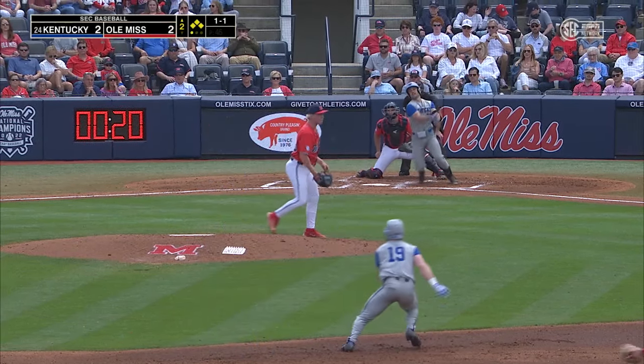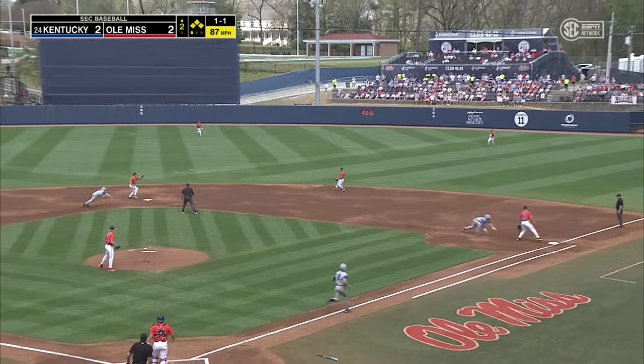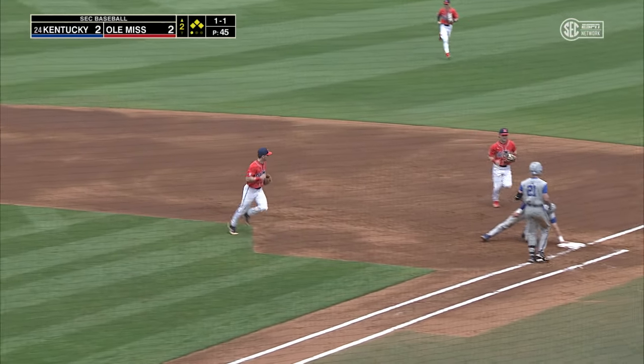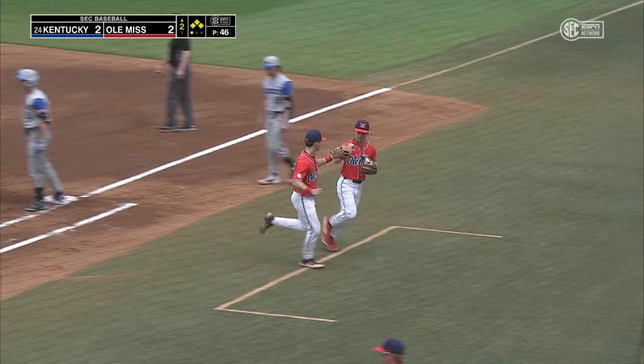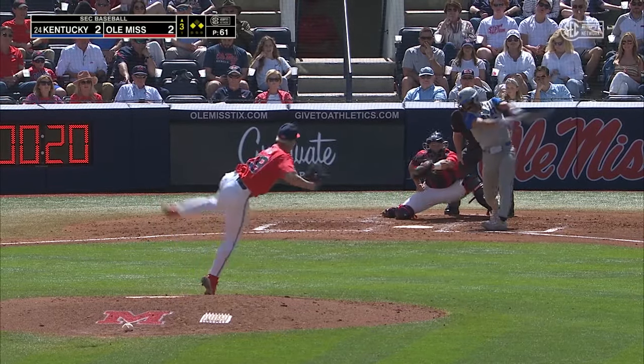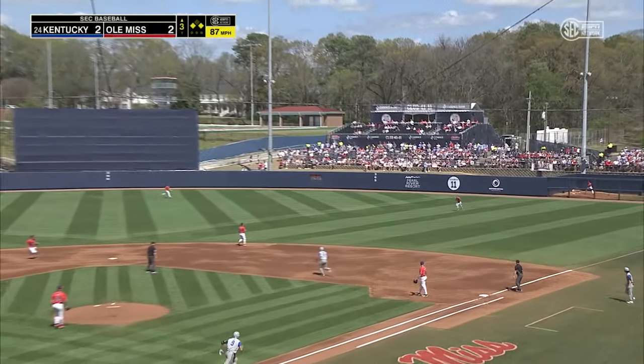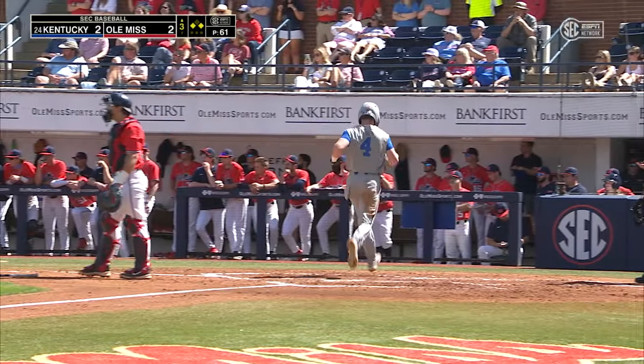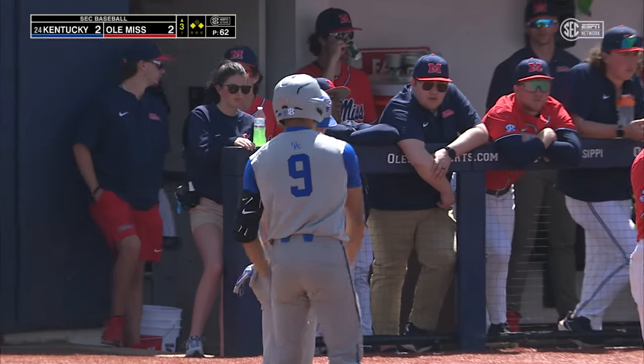1-1. This ball hit to second. Chance for two. Hill able to step on the bag. And that is a huge double play for Liam Doyle and Ole Miss. Out into right field, that's going to fall in for a base hit, and Kentucky takes a 3-2 lead. Still nobody out in the top of the third inning.